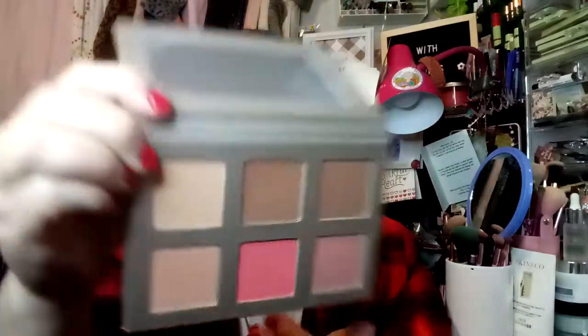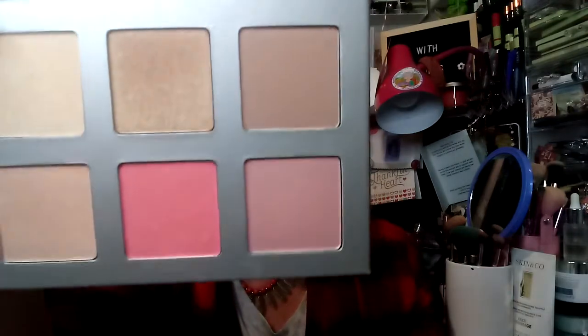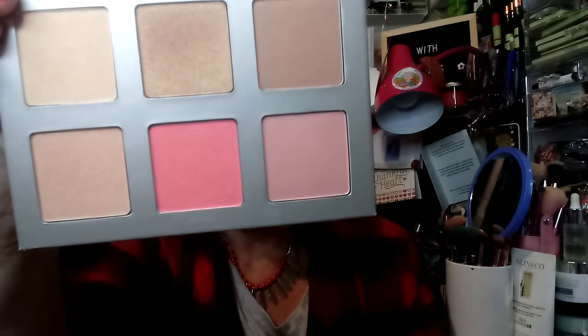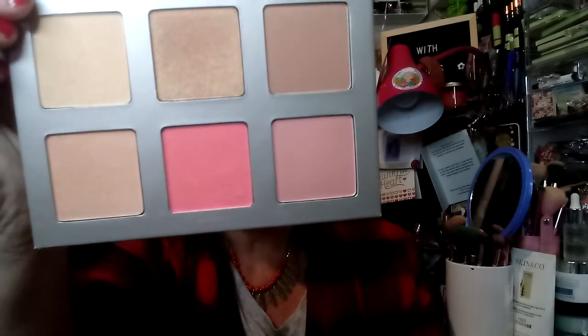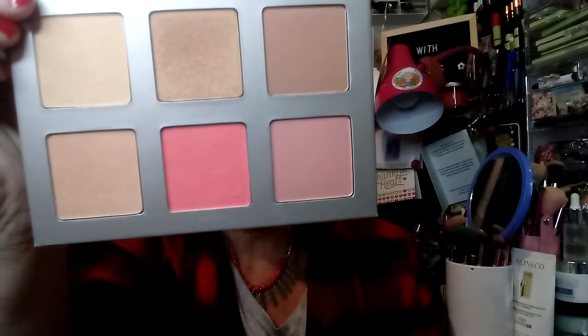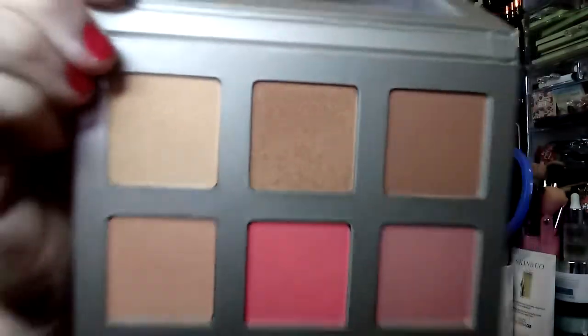Okay, let's see. Oh, it's a base palette, is what they call them. It is an Iconic London Blaze Chaser face palette, $55. What do you think? $55. And I always smell them. I don't smell anything. Okay, I got that palette. Don't fall. Okay. And then next, what the heck is that?